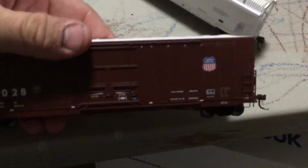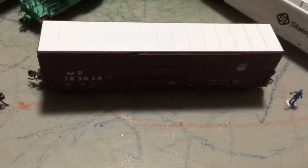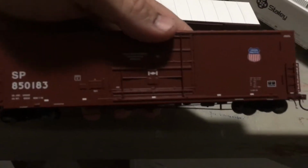This was the Missouri Pacific outside braced style. It has really nice underbody detail. I think this one, I paid like 16 bucks for this. And yeah, you'd pay like 30 or 40 bucks for this if you bought it new. Same thing here.